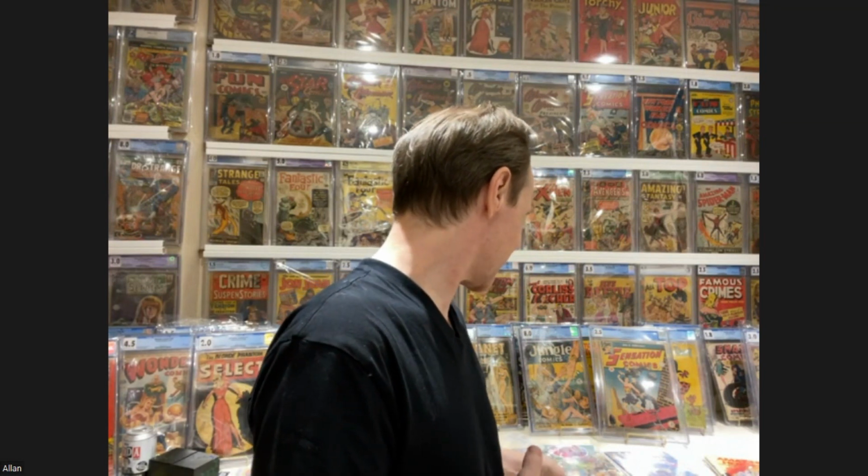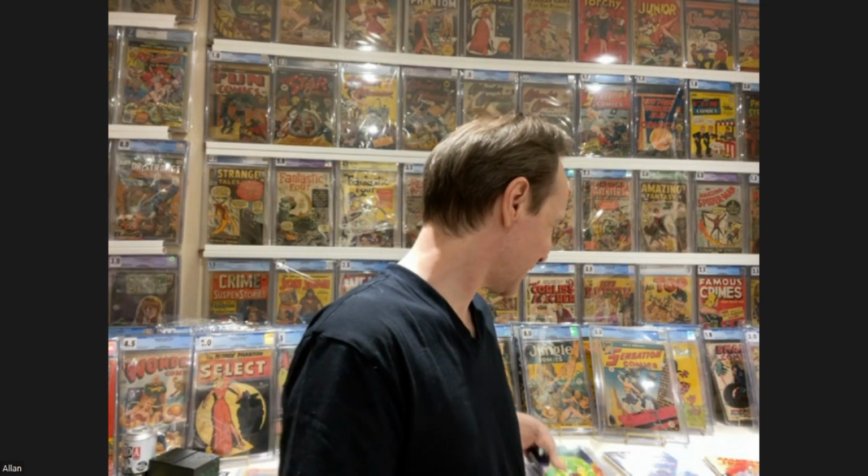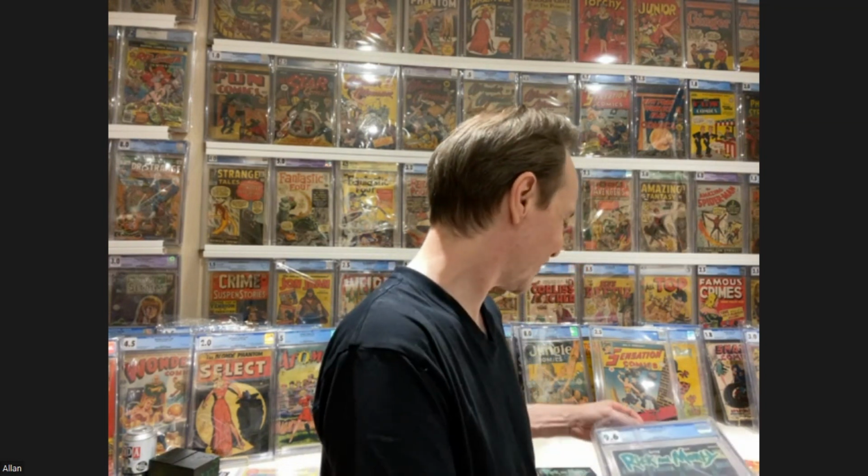So the next one I'm going to show is again kind of a cool one. I'm trying to pick books that have these weird cult followings, not big groups of people, but small cult followings that are super loyal and will pay crazy amounts for these first appearances and first books. So this is another one like that, Rick and Morty. Rick and Morty has a really diehard, almost fanatical fan base. And this is the very first book with Rick and Morty.